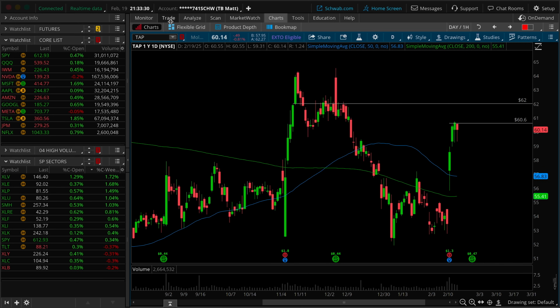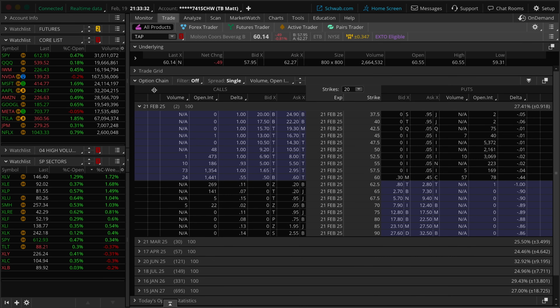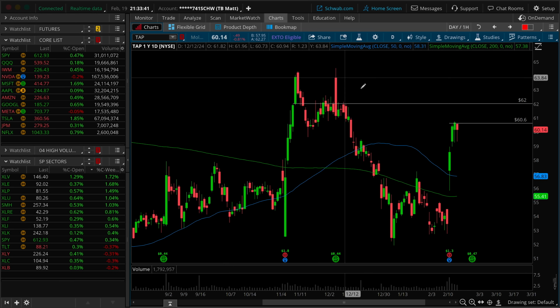So this probably isn't something you trade with options. The options chain is probably pretty sparse and thin. Let's just take a look. Yeah, we're talking about hardly any contracts of open interest, hardly any contracts exchanging hands on today's actual session. So it's probably a share trade if you are going to take this, but something along these lines could be interesting. Over 60-60, 62 is the level.